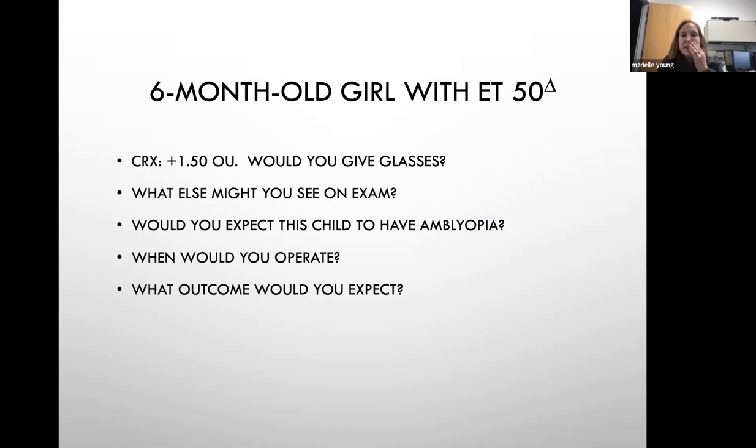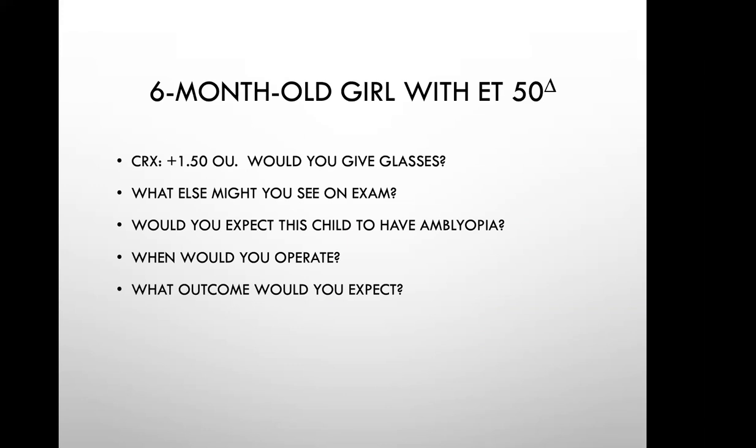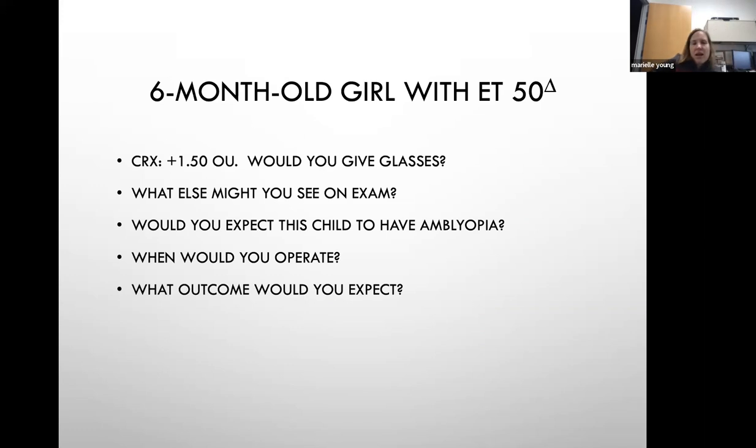So this is a case, a 6-month-old girl with an esotropia of 50. She has a cycloplegic refraction of 1.5 diopters. Would you give glasses to that kid? No, that would be expected for the age range. Yeah, I wouldn't give glasses to that kid. I mean, you could, but I don't. It's not going to fix that ET of 50. This is not, you know, a 150.